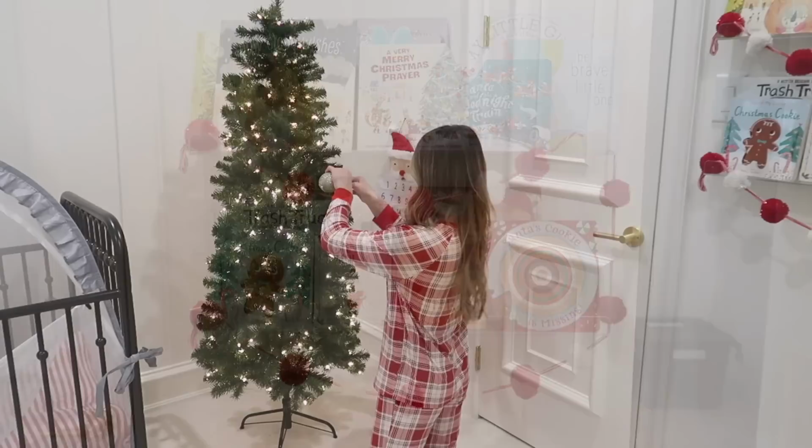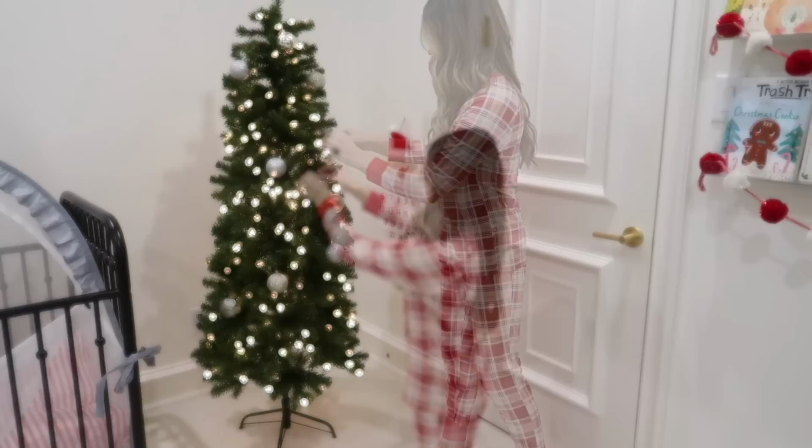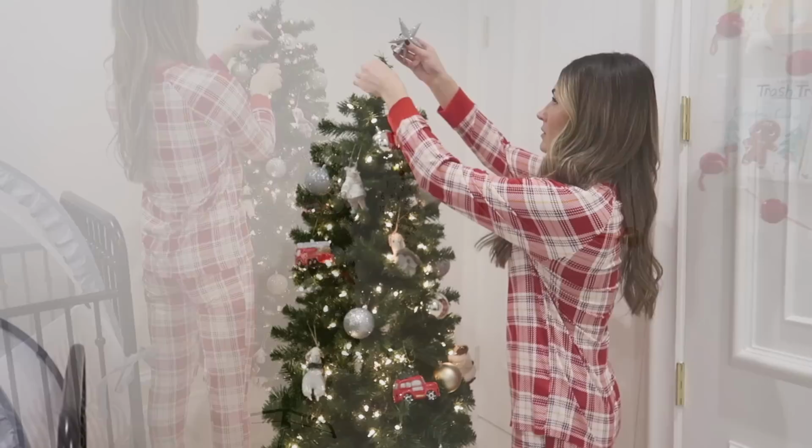Okay, now I'm setting up Grayson's tree. I love all his little plush ornaments so much. They're so cute. I can't wait to take him to pick out some new ones this year too. And I'm hoping next year he'll be more excited to want to decorate his tree with me, but he wasn't having it this year, but that's okay. I know he loves looking at all the lights and the ornaments when he sleeps. And I think that's one of my favorite things about having a tree in the kids' rooms. It just makes bedtime so cozy for them.